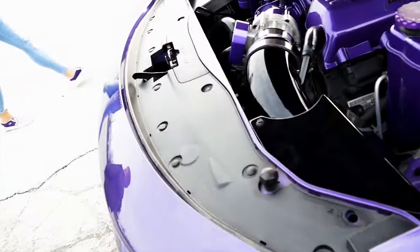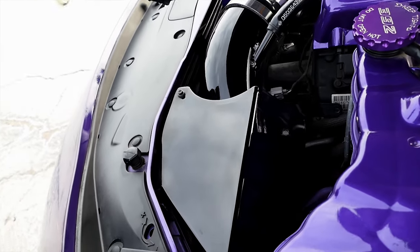Yeah, it's even got a nice cold air intake.